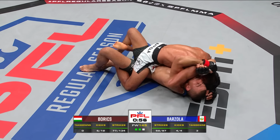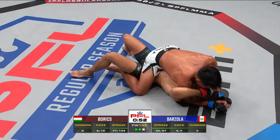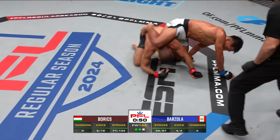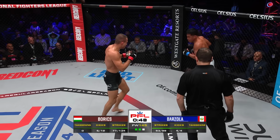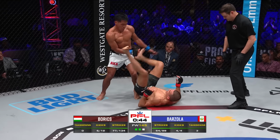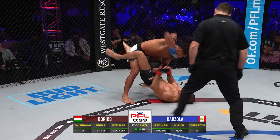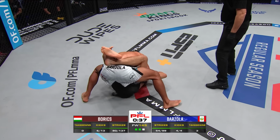Barzola's got a pass to mount. This might be the right step. He might be able to force an arm triangle here, Sean. Oh! Good explosion there from Boric. Use the space. And now he gets right back to work with the hands, but he slipped on the knee. And the right hand from Barzola coming down.